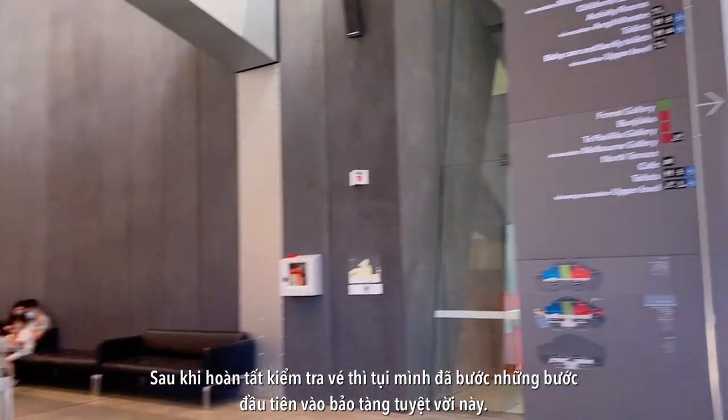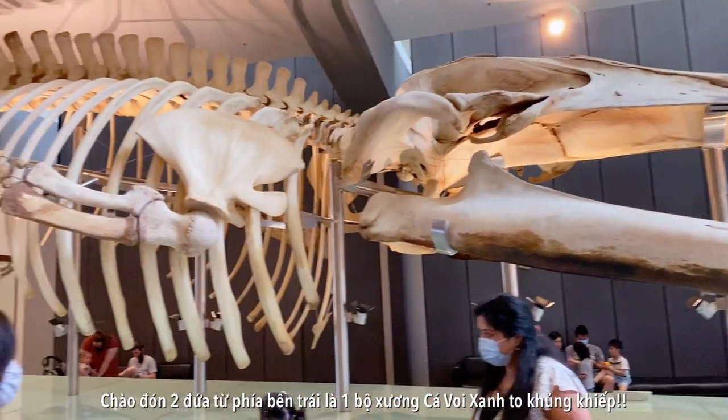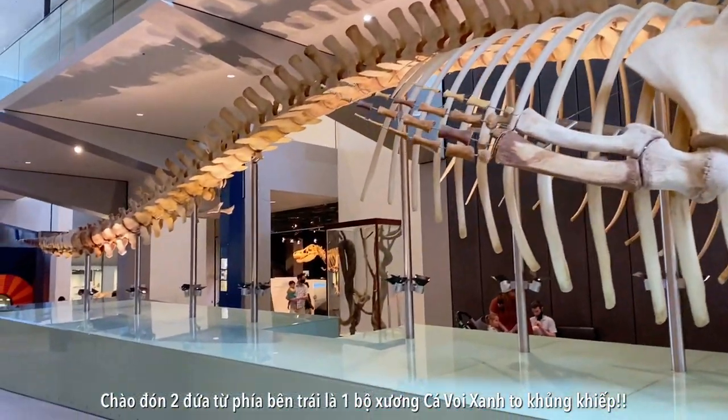After completing the ticket check, we took our first steps into this amazing museum. Greeting us from the left side is a huge blue whale skeleton.